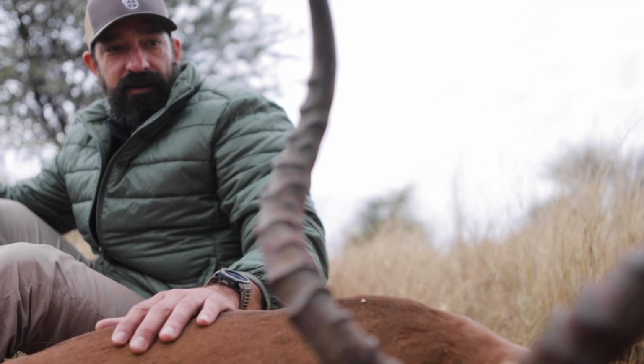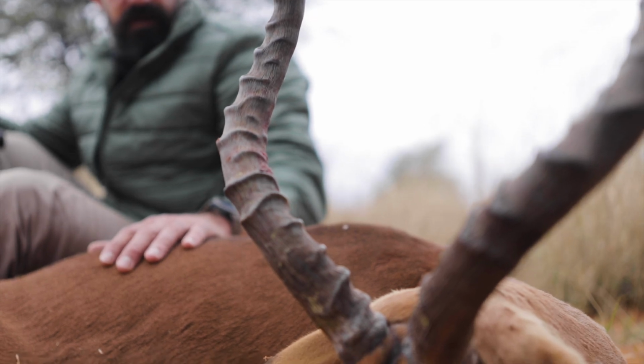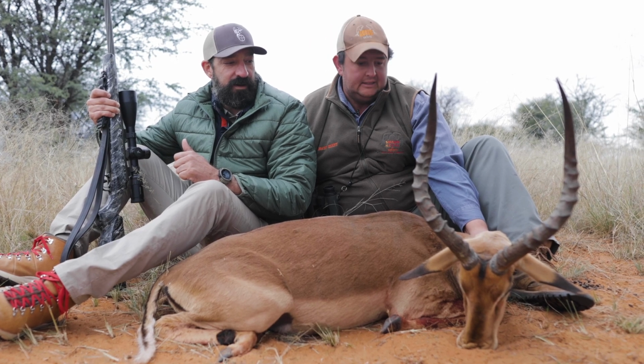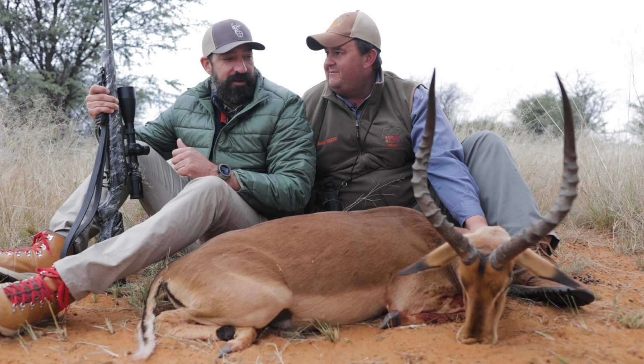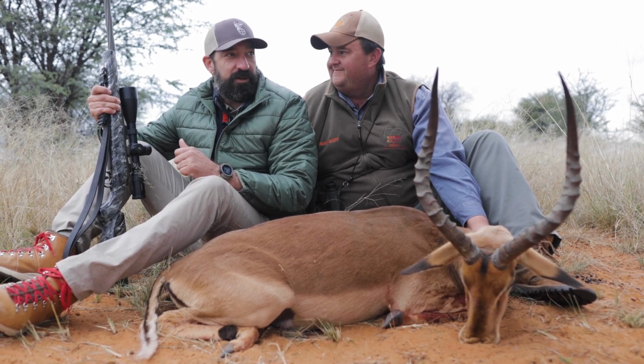So yeah, you got to do a little bit of aiming into the grass with it, but you did an outstanding job. Hard shot him, good blood trail, and end result, beautiful impala ram. So good start to the morning, and let's see what else we can get up to today. Absolutely, great start to a great day.